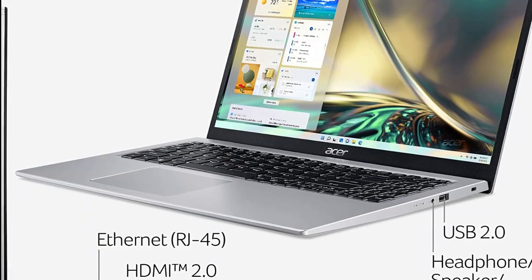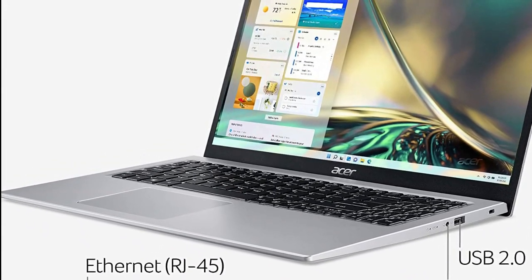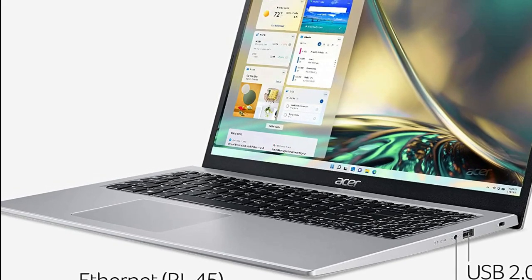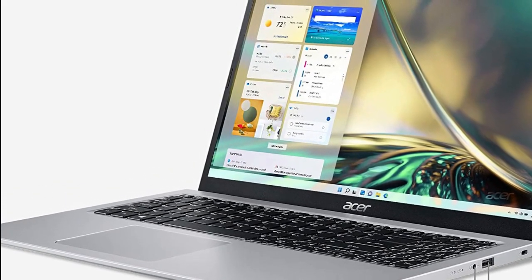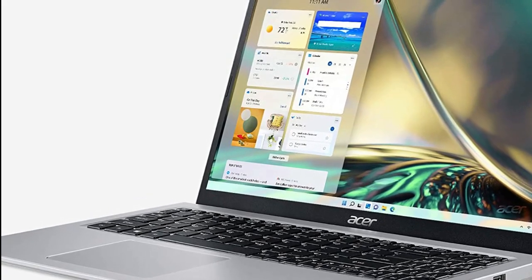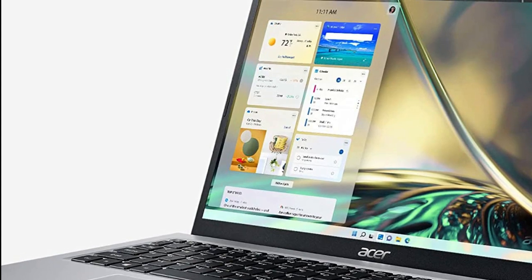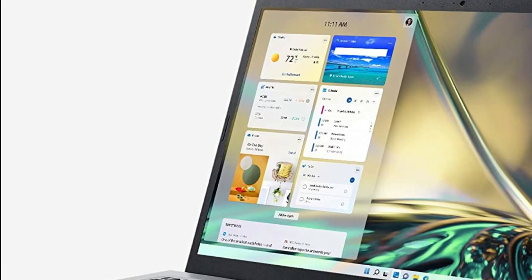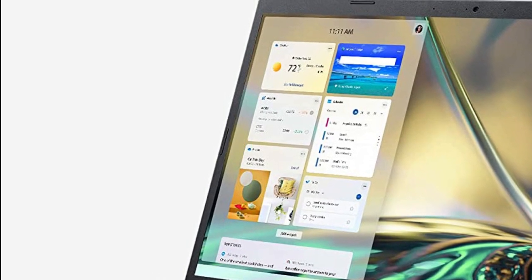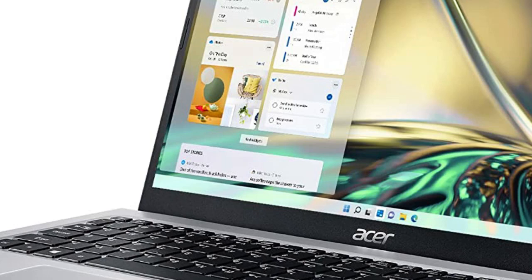The 15.6 Full HD IPS display offers crisp colors and sharp details for an immersive viewing experience. The laptop also features an ergonomically designed hinge that lifts the keyboard for comfortable typing and improved cooling. In terms of storage, the laptop comes with 4GB DDR4 onboard memory and 128GB NVMe solid-state drive storage, with an additional hard drive bay available to store your files and media.